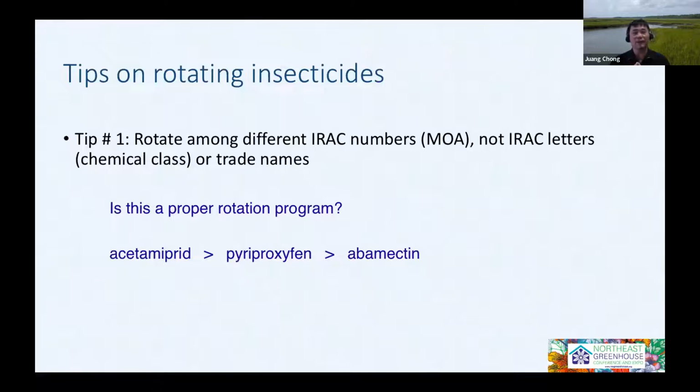While you guys are thinking, let me mention something, which is that a lot of folks ask me, well, if I develop a rotation program, how many products do I want to put in there? In the previous example, I gave you 4. Here, I gave you 3. How many should you have? Is there a magic number?